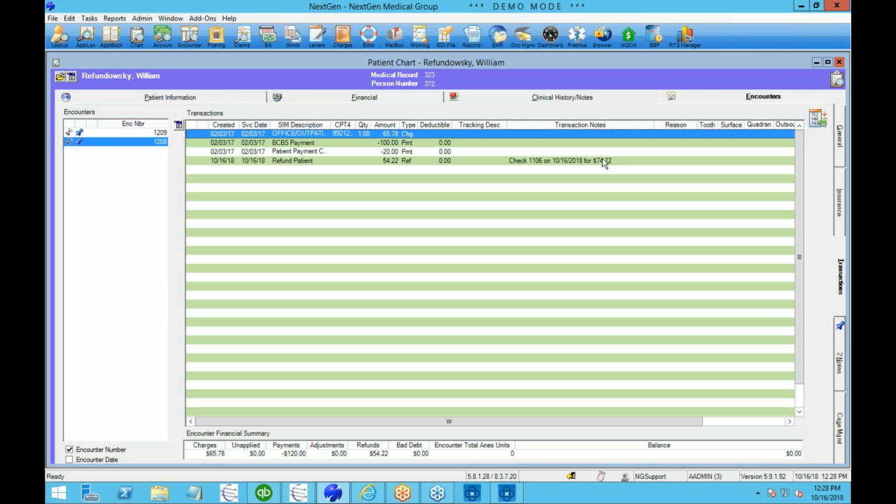So we give you documentation through the process, we speed up the process, we eliminate a lot of the data entry that goes on with the refund process, allowing you to focus on activities that bring money into the practice instead of sending money out of the practice.